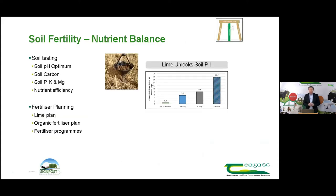The other area that we're very familiar with is soil fertility. And I think here it's very important in terms of nutrient balance that we soil test, we correct soil pH, we look at our carbon levels and our organic matter levels, and we maintain soil fertility levels as well. That's very much back to nutrient deficiency. If you take something as simple as lime, as has been discussed here this morning, it increases soil pH availability, which is very important in terms of rooting and the productivity of our soils.